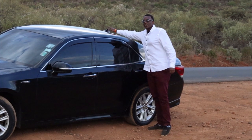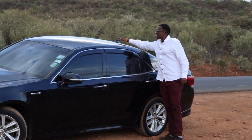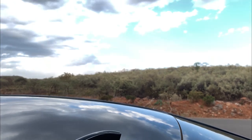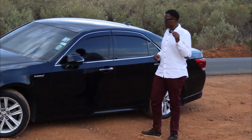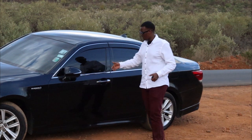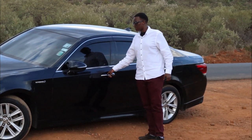The notable feature of this car is this shark fin. It acts as the antenna. It's not the normal aerial. It has a shark fin. One thing that's very nice about this car is that if you have your key, let's say it's in your pocket or it's around, you can just unlock your car as long as your key is around you.